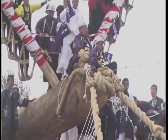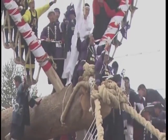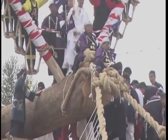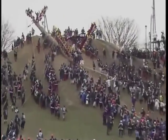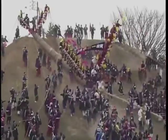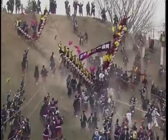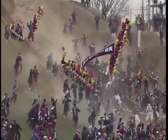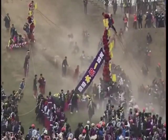Logs 17 meters in length are fitted with smaller ones, which stick out in a V shape and are called meadow deko. Men cling to these while the log slides down a hill 32 meters long and with a 27-degree slope. There have been injuries and deaths in previous festivals. Participants often fall off the logs and are hit or run over.